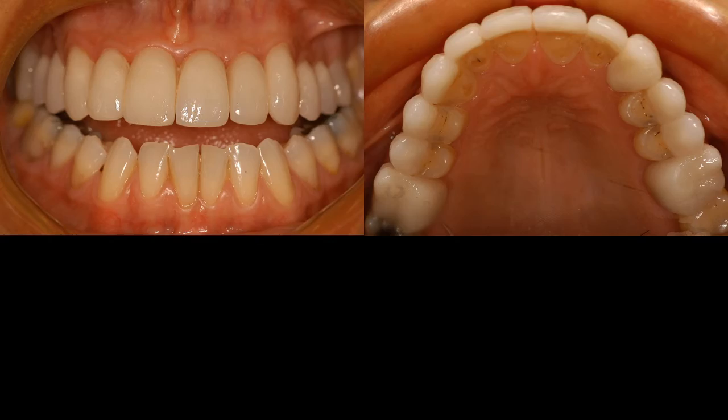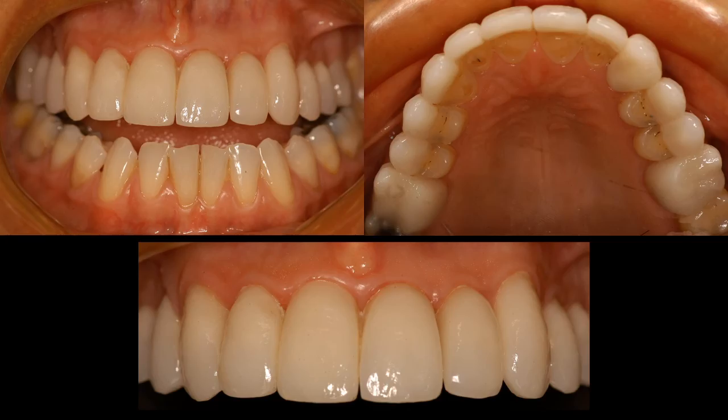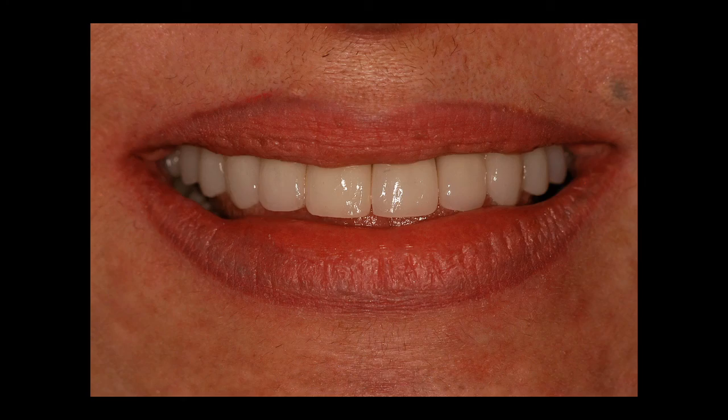This is the final result. In this situation, there is no occlusion, there is no force to be exerted on the veneers. We could have some dentine bonding in these situations. This is the change that we received, not much on the facial change, but on self-confidence and smile, this is the patient that is more self-confident.